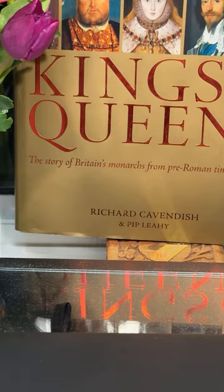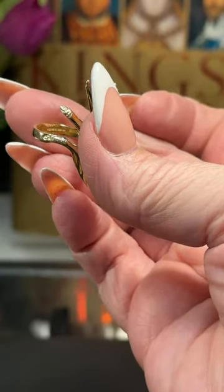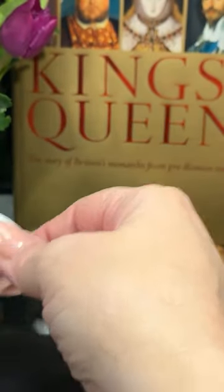Currently, it's an 8. It's vintage. But the hallmarks are off to the side, so it could be sized up or down.